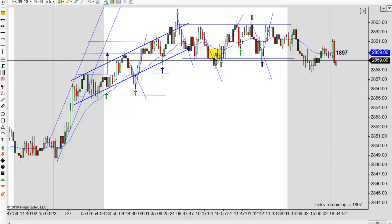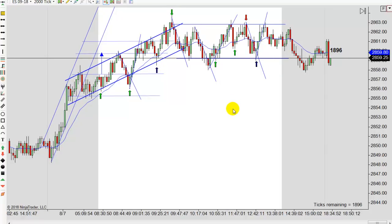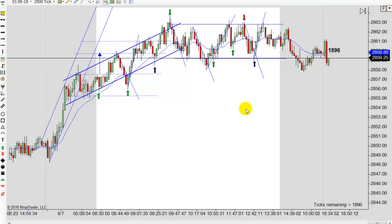Odds are this is probably the center of our pattern, and we may push back up at least to test the highs, but it's just really risky. And I wasn't even really comfortable marking that one green, but we weren't getting a lot of trades. So if you wanted to take a trade, you had to be a little bit aggressive today. Then of course we run up and we test the high, and you get a break.